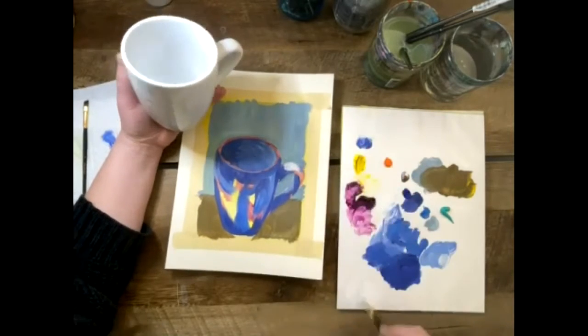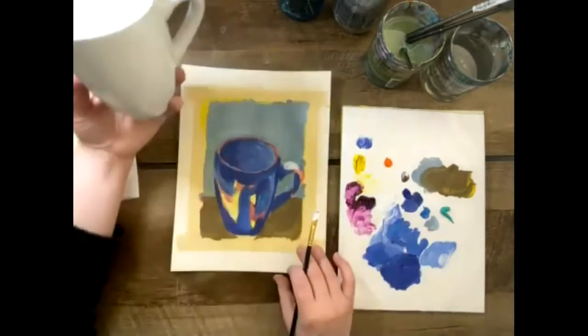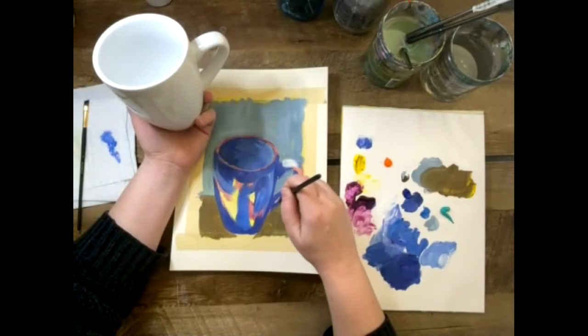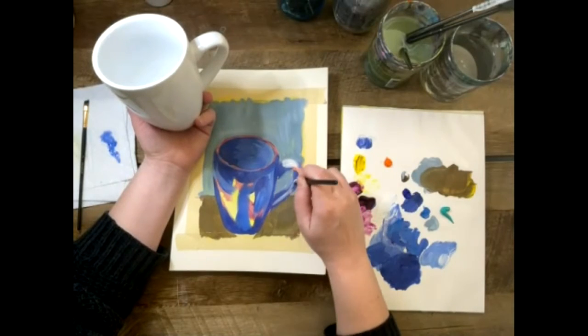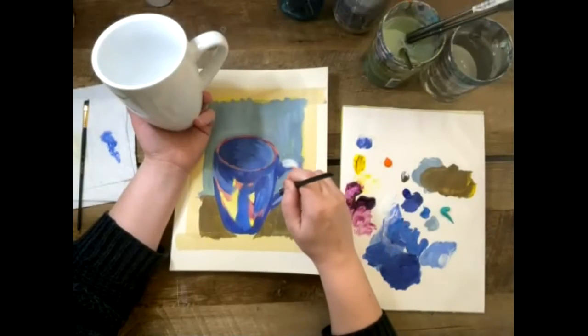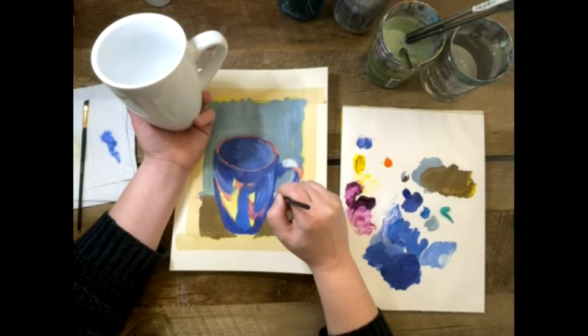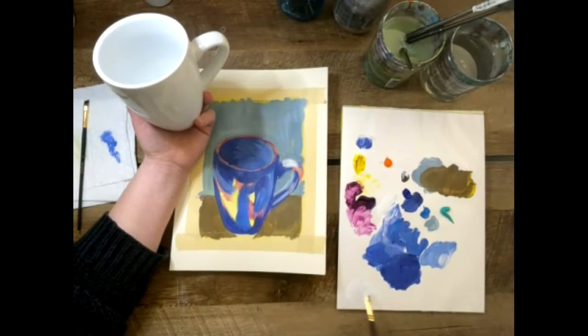And again, I think playing with brush stroke is really fun to do and just figure out the different ways you can move your paintbrush to get different effects. Also, how thin your paint is versus how thick it is.